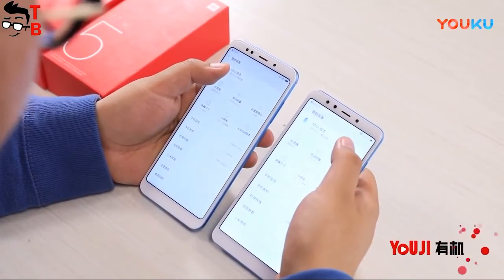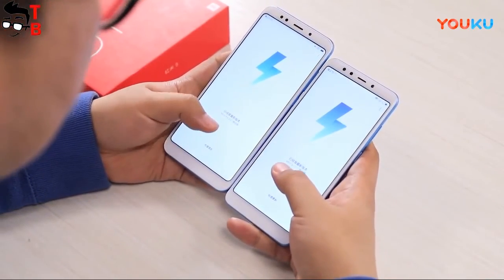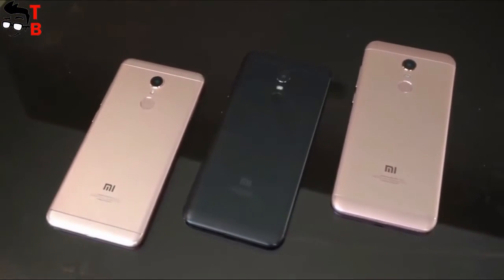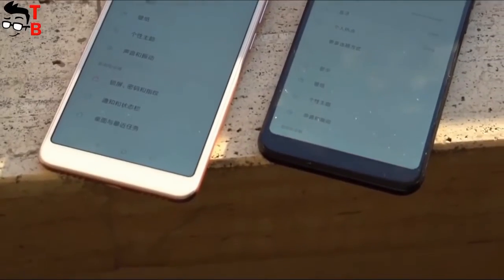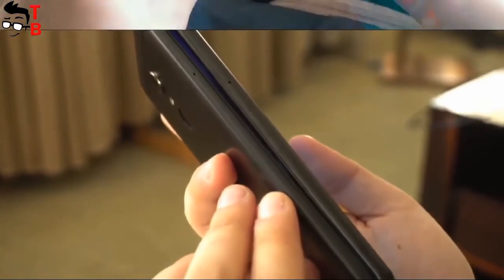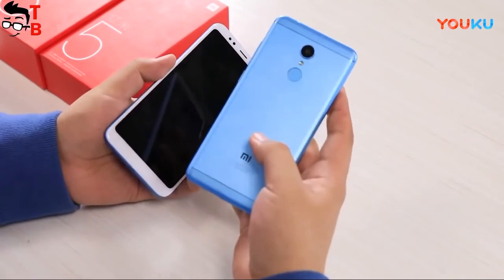Xiaomi Redmi 5 starts from $120 for 2GB of RAM and 16GB of storage, and $135 for 3GB of RAM and 32GB version. The price of basic version Redmi 5 Plus with 3GB of RAM and 32GB of storage is about $150 and $180 for 4GB of RAM and 64GB of storage. Of course, these are official prices and retail and online stores will sell a little more expensive.